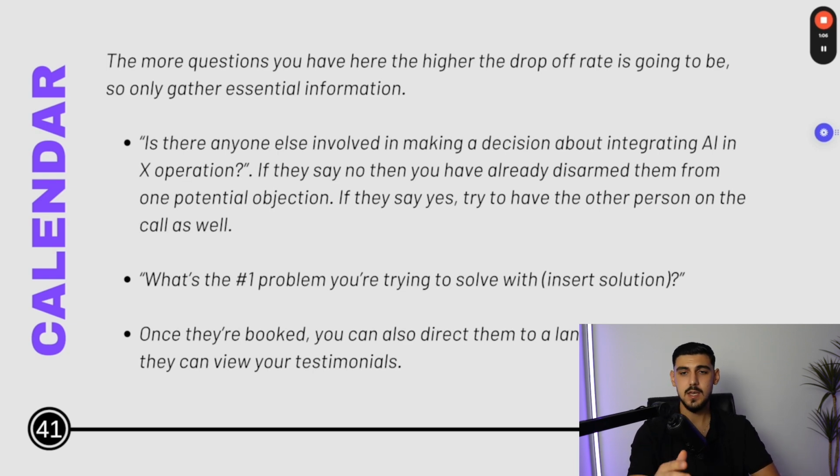And if they say no to that, then you have already disarmed one potential objection, which is not going to come up. Or if it does come up, then you can reference the answer they put in the form. If they say yes, then also try to have the other person be on the call with you, because if they just get on the call themselves and there is a partner involved, then they're going to spend an hour of your time and then they're going to tell you, yeah, I can't really make a decision right now. I have to talk to my partner. And then they're not going to sell the solution to their partner as well as you sold it to them. So then you just lost a deal because you didn't ask the right question initially.